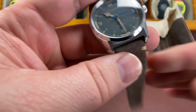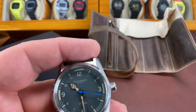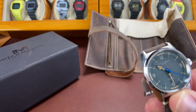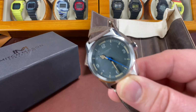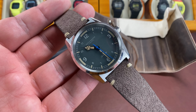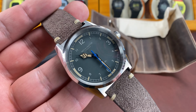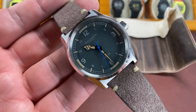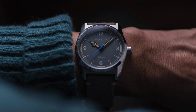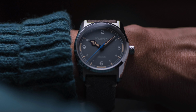So with that, all right, let's wrap this up. There's a bunch of specs. There's a bunch of stuff. Let's talk price real quick. They were on Kickstarter for between $379 and $399, depending on which package you were able to get and how early you backed them. They're on the website right now for $449, so $450. So I think that's a fair price for this watch. And it's mainly because the design is so good.